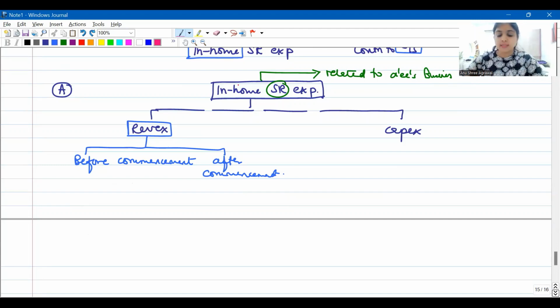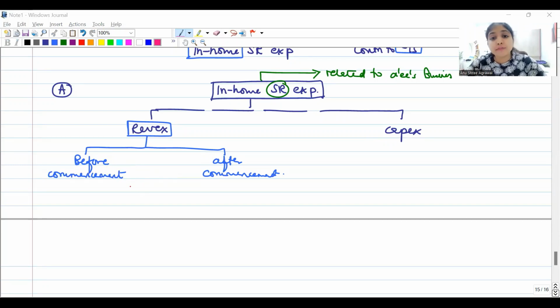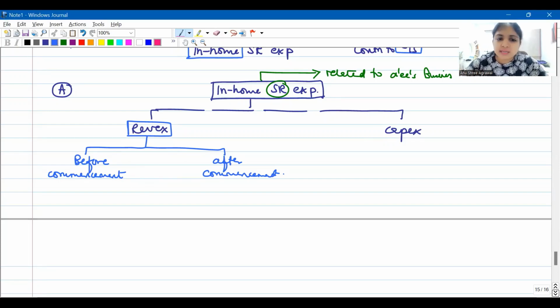Now, if it is in-house scientific research, it may be revenue expenditure or it may be capital expenditure. If it is revenue expenditure, it may be incurred before the commencement of business, or after the commencement of business. If it is incurred after the commencement of business, you don't even have to see what kind of expense it is. Is it raw material? Is it salary? Is it overheads? Is it rent? You don't even have to bother. It will simply be allowed as a deduction fully.